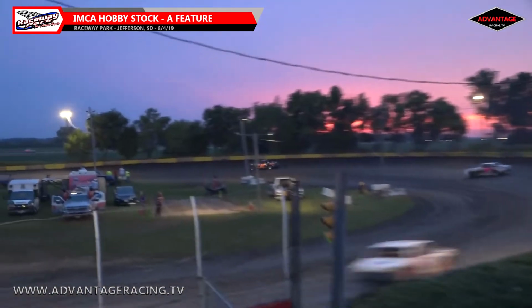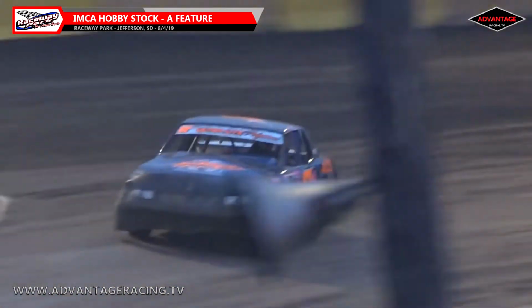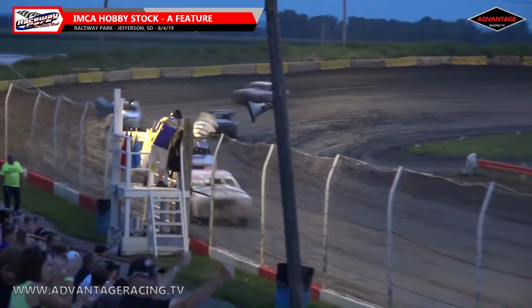Aaron Schoen in second. Derek Husted on the top side trying to run down the 58, but he's not going to be able to do so because he's run out of laps. Zach Angram with a sizable lead as he comes into turn three and off of turn four. He's going to look at your checkered flag. Zach Angram's going to win your A feature in the 68Z.